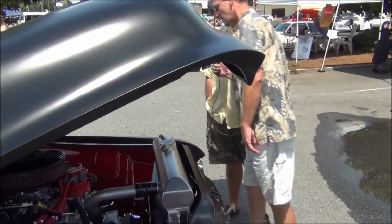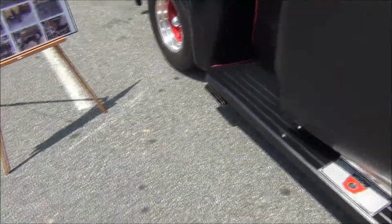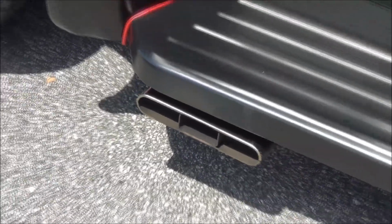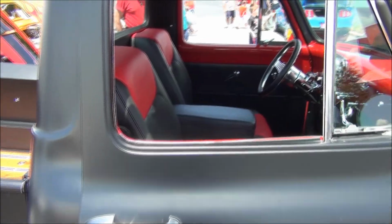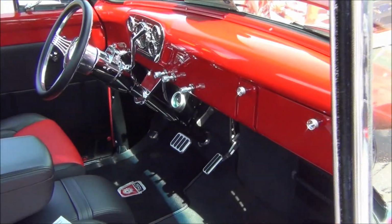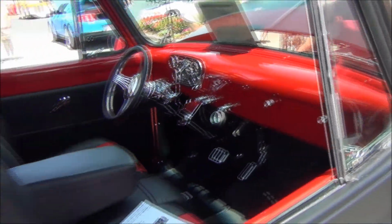So, what kind of exhaust you got on this thing? That sounds great. That's why I asked. The thing is loud and crisp. Yeah, the mufflers are actually a little bit too small for the engine. It's a little too loud, but I like it that way. Maybe at 160 you won't blow the mufflers out, right? Yeah, well. Let's look at the interior, man.